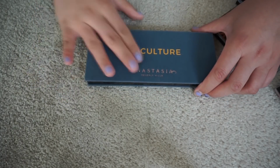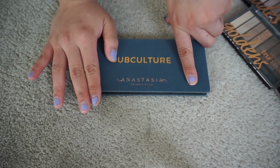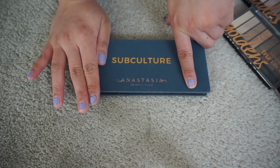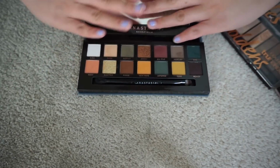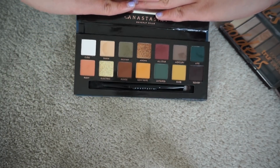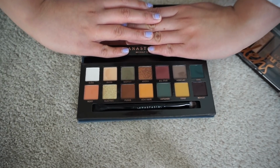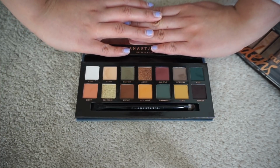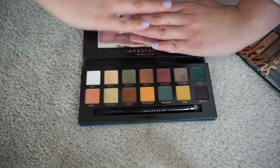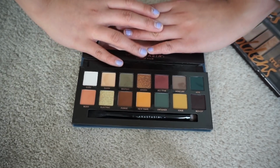This is the Anastasia Beverly Hills Subculture palette. It created a lot of controversy in 2017 when it came out because people would dig their brush in it and it would just kill all the product in the pan, and people would be like, oh my god, there's so much fallout. But you know what? People are stupid, and I really like this palette personally. You can't shove your brush in there. Just dip it lightly. It's like a pressed pigment, people.